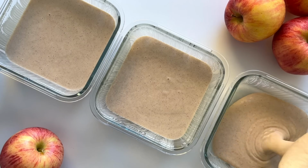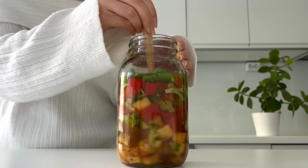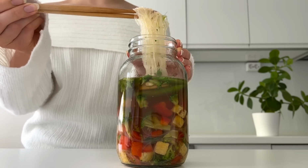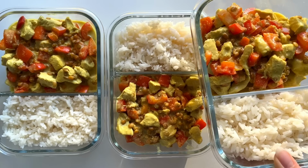It's meal prep day again. Today I'm gonna prep healthy breakfast, lunch, snack / dessert and dinner that will get you 100 grams of protein per day. For breakfast, I'm making apple pie pancake bowls, and for lunch, noodle soup jars, healthy brownies for snack, and for dinner, chicken-lentil curry.